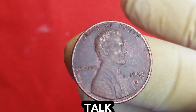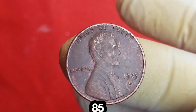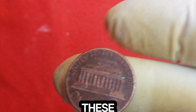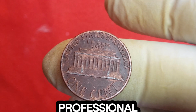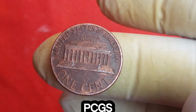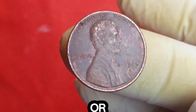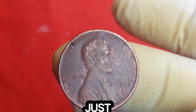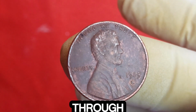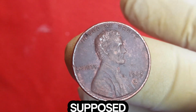Alright, let's talk numbers. How does a 1-cent coin reach a value of over $585,000? First, rarity. Only a couple of these 1983 copper pennies have ever been authenticated by professional grading services like PCGS and NGC. We're not talking dozens, we're talking maybe 2 or 3 known examples. Second, error significance. This isn't just a die crack or a common strike-through. This is a major composition error, a mistake that wasn't supposed to happen.